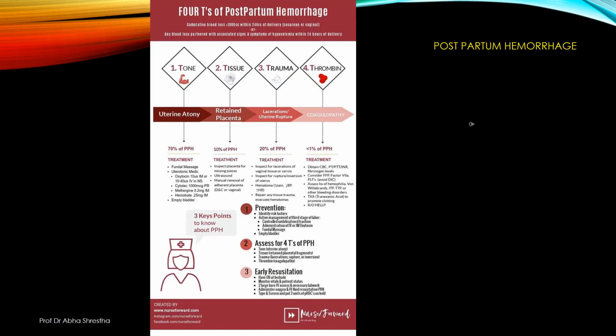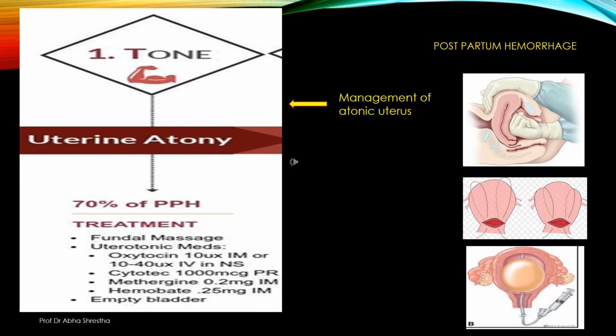This is a slide which shows the different Ts and how to manage each of them, and I will be talking about each one in detail in subsequent slides. First one is tone, which is the most common cause of PPH. That is, 70% of PPH is caused by uterine atony, and the treatment will be fundal massage.